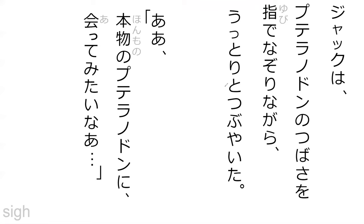So he wants to meet the dinosaur from the book. Yes, he wants to meet a real dinosaur.